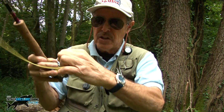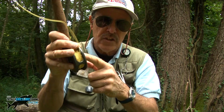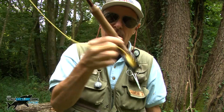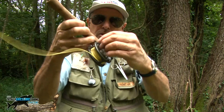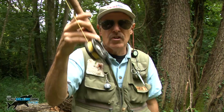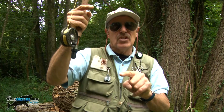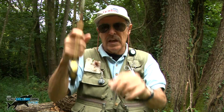You might have an intermediate spool of line, a neutral density one. You might have a slow sink. You probably wouldn't have a fast sink with a tiny little buggy whip rod like this. But most important, on rivers like this and streams, you really want a floating line because you're only going to be getting down about 6 or 8 inches. The leader will be sinking.